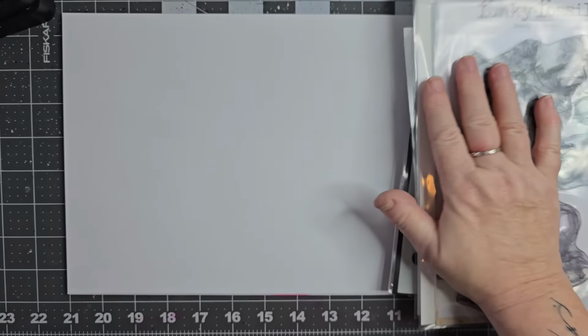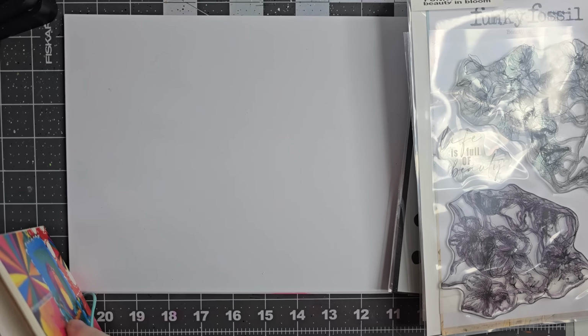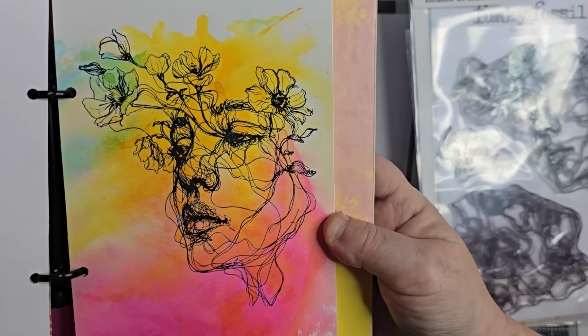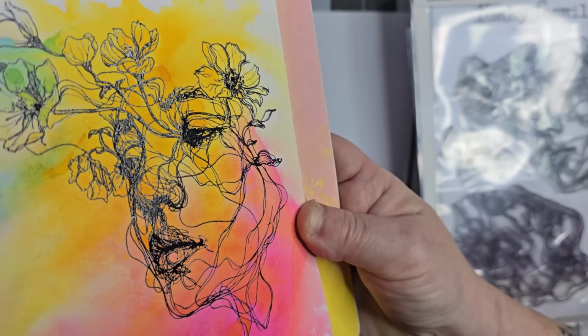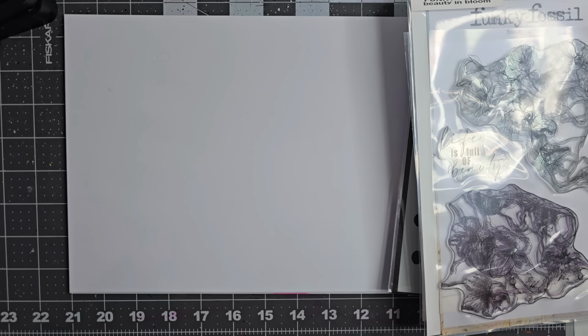Let me just show it you. Just stamped, not for any reason, I just wanted to see what it looked like stamped on a bit of colour. And that's it, stamped on a bit of colour. How stunning is that? Look at that detail. Oh, I'm in love. So, there you go, that's your release.